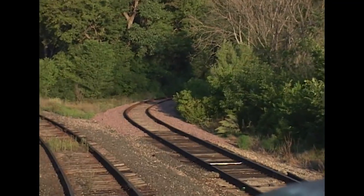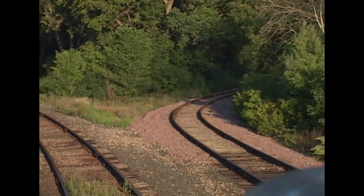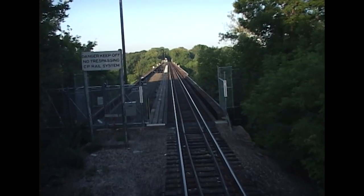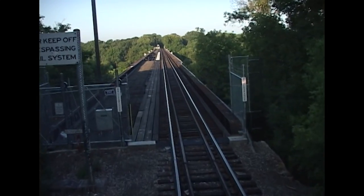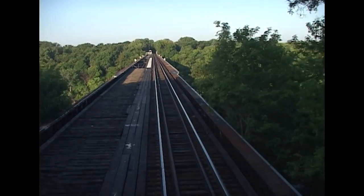This junction leads to Passionnet Plastics. The commercial serves this industry a couple times per week, but not on today's train. Now we approach the bridge that crosses over the Mississippi River. This vantage point also gives us a great view of downtown Minneapolis.